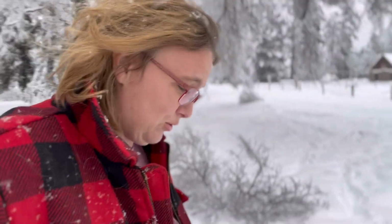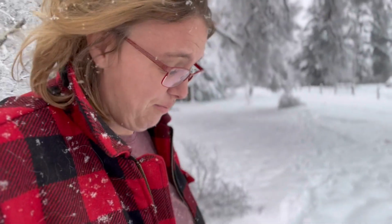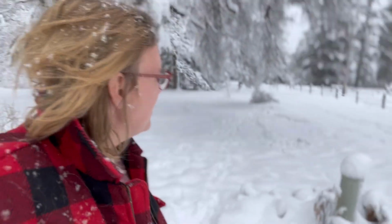We are on day 2 of that snowstorm I showed you in the last video. We got a lot of snow last night. I have no clue how much we got. It is absolutely gorgeous, and most of the area is without power, but thankfully we have power, so that is a relief. But this is a lot of snow.